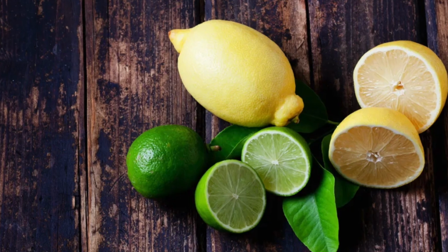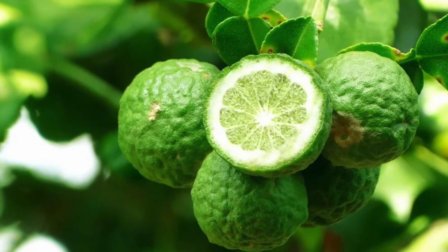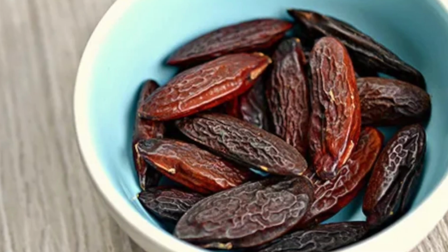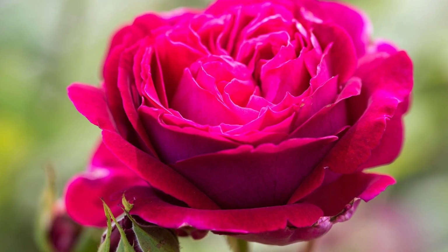In the opening, you get lots of citruses, of lemon, lime, and bergamot. There's most certainly going to be the cardamom and cinnamon to warm it up. There's going to be benzoin, tonka bean, a little bit of patchouli, and apparently there's going to be like carnation and I think rose, which I don't get. I've stated that many times.